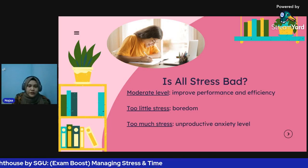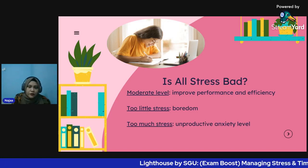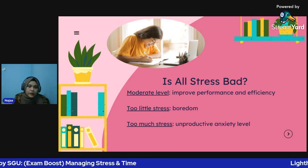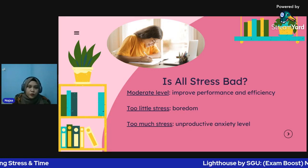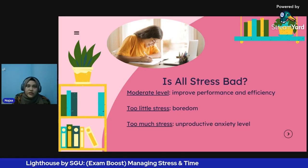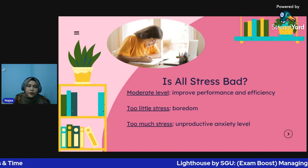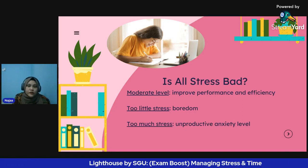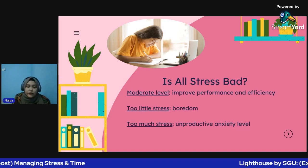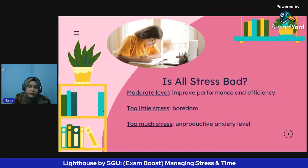Okay, is all stress bad? With a moderate level of stress, we can actually improve our performance and efficiency. If too little stress, it could lead to boredom, demotivation, it could lead to feeling like you don't have to improve yourself. With a moderate level of stress, for example, you receive pressure from your classmates to do well for your assignment, or from your kids or co-workers to do well for some of the projects or tasks that you get. In a way, it improves your performance and efficiency and also improves your own capability and abilities.